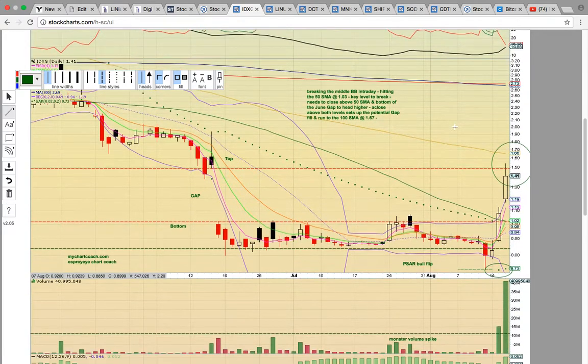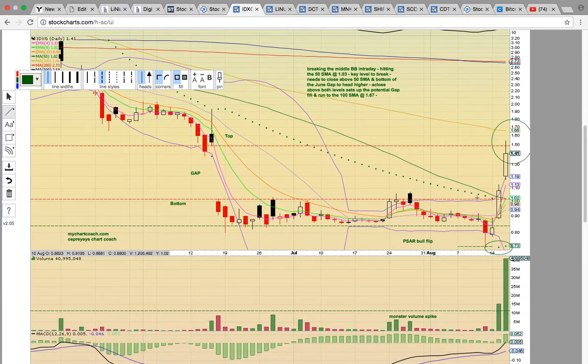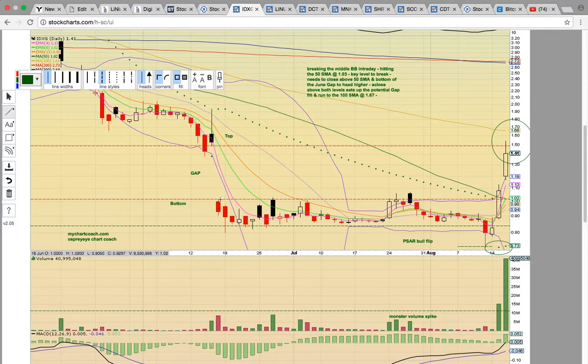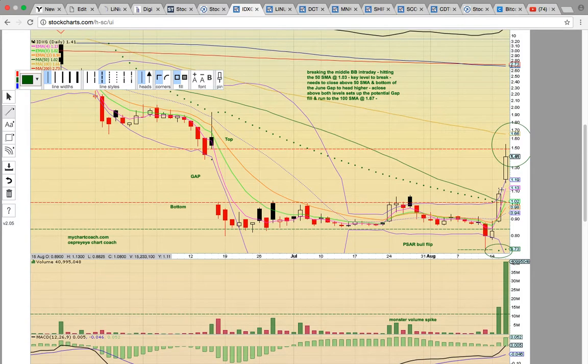If you look here, yesterday the big move was the break above the middle Bollinger Band, which is the dotted purple line, and the 50-day simple moving average at 102 currently. That's the green line. So it closed above both levels and the bottom of the gap level. Notice there was a gap back here in June, where the top of the gap is the top of this candle, and the bottom of the gap is down here. And so the close above the 3 key resistance levels was signaling more upside potential, and it did follow through nicely today.